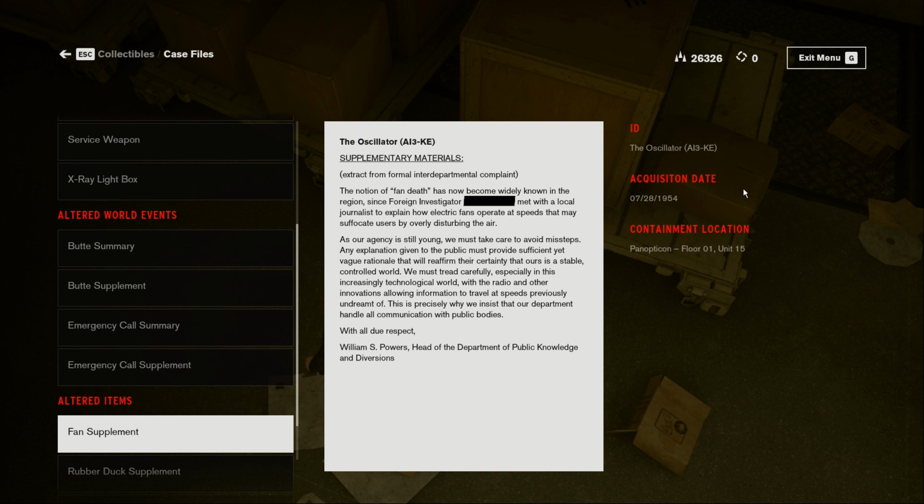Containment location, Panopticon, Floor 1, Unit 15.